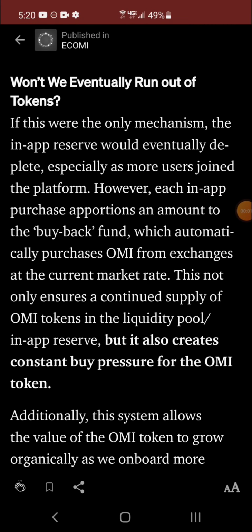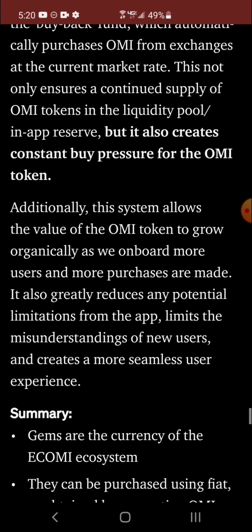So, won't we eventually run out of tokens? If this were the only mechanism, the in-app reserve would eventually deplete, especially as more users join the platform. However, each in-app purchase apportions an amount to the buyback fund, which automatically purchases Omi from exchanges at the current market rate. This not only ensures a continued supply of Omi tokens in the liquidity pool / in-app reserve, but it also creates a constant buy pressure for the Omi token.